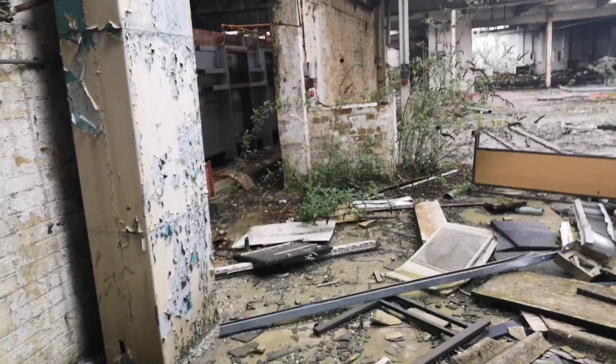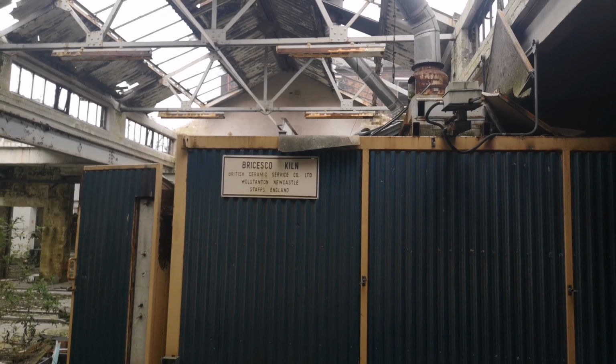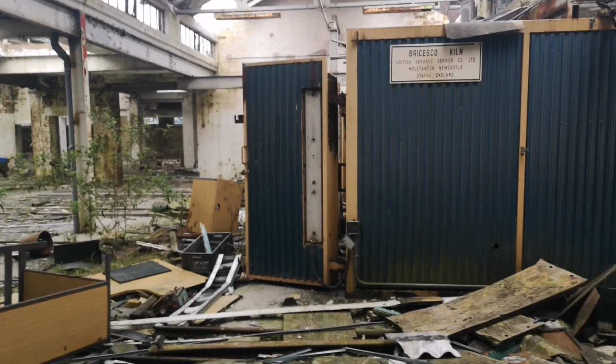Yeah, we're coming to the British Ceramic Service Company Limited, when the city was great. But yeah, we're coming to the other end of the tracks here now, guys. We looked at it from up there. It's down there, the other end. So I'll get some cool pictures of this place again, as we always do. I'm going to try to find you upstairs.